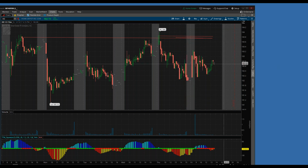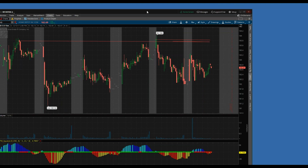Let me get rid of these trend lines. So this is where we would start taking stock of the position and be a little more careful. And if it took a big bounce off of this price, we'd have to watch whether or not we want to close. And you can see how Home Depot's moving. So let me see if there are any questions. I'm going to take Thinkorswim out.